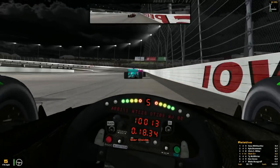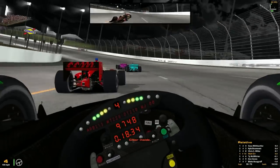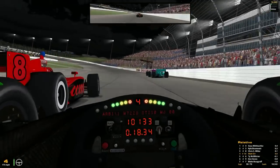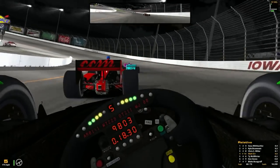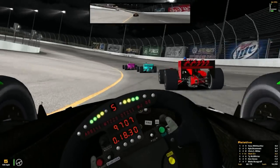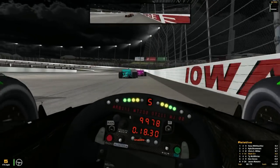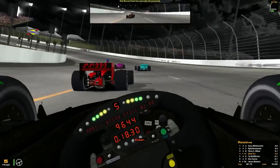Car inside. I mean, you're literally asking to be wrecked. Still there. Clear inside. Car inside. You want to pick a line? Clear. I mean, you can't weave all over the place. You can't keep doing that. Keep high. Clear.